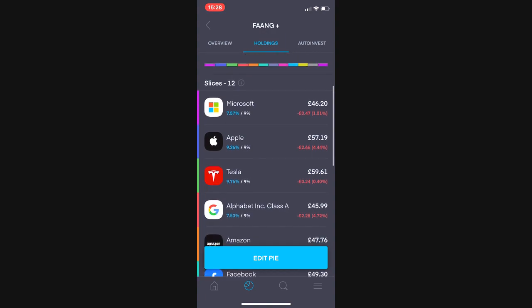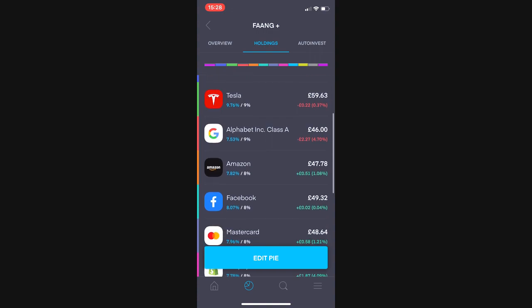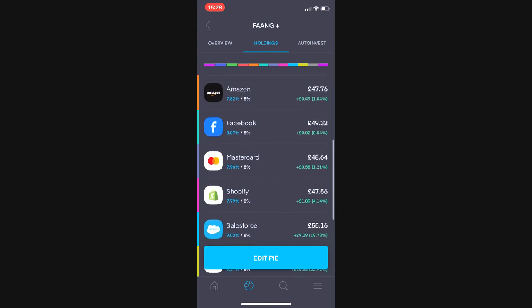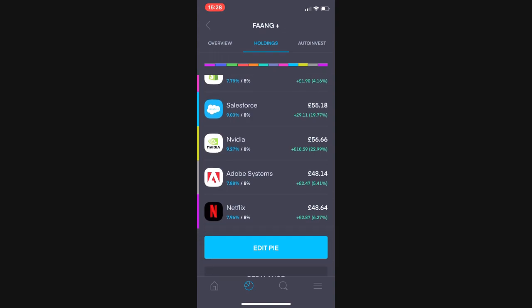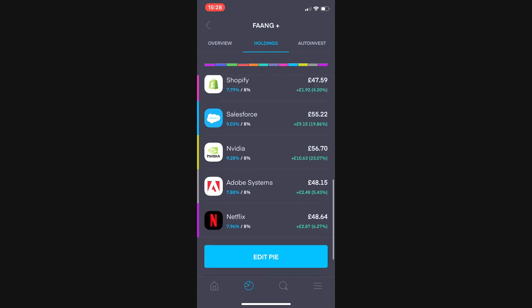So Microsoft is down 1%, Apple down 4%, Tesla sitting about where it was, Alphabet down 4.7%, Amazon up 1%, Facebook sat where it was. There you can see MasterCard now fully added to my pie and to the value of £48 and 1% up. Shopify is up 4%, Salesforce still doing particularly well, up 19%, along with Nvidia up 22%, and then Adobe bringing in 5%, £48, and Netflix up 6% at £48 also.